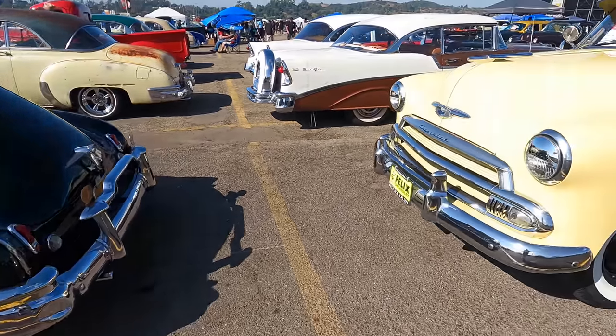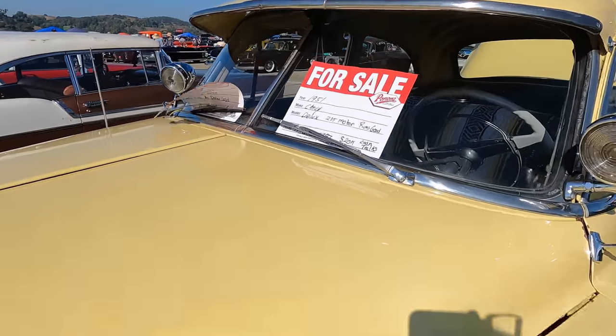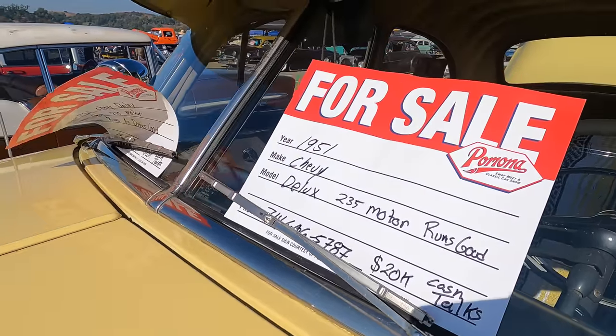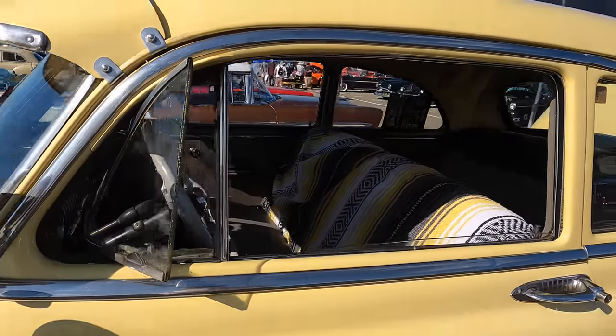Hey, another one that's for sale. There's a 51 two-door sedan, $20,000. So it's cash talk, so he's willing to negotiate.